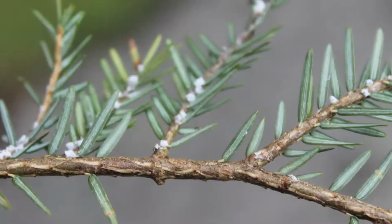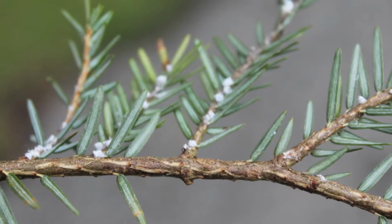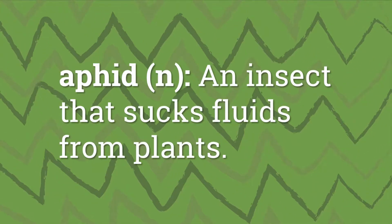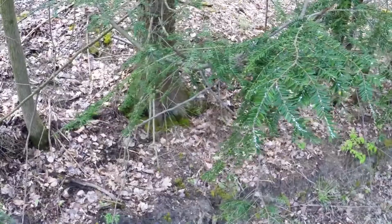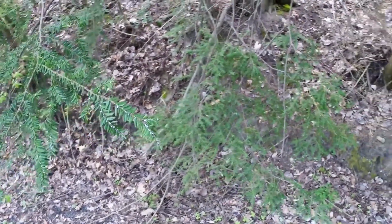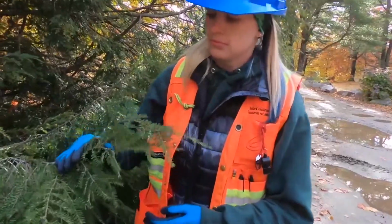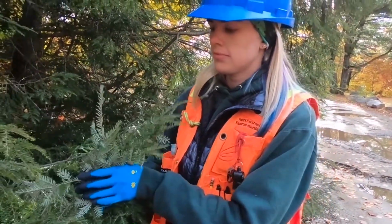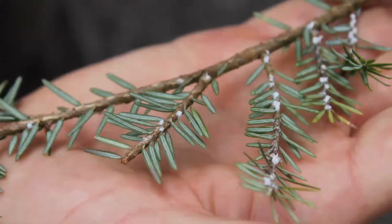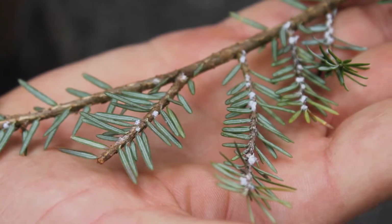Hemlock woolly adelgid is a non-native insect that was introduced from Japan. It's like an aphid. An aphid is an insect that sucks fluids from plants. The Hemlock woolly adelgid is an invasive species, and so populations build very rapidly on these trees. The best way to look for Hemlock woolly adelgid is to look at the underside of branch tips of hemlock. There, if the adelgid's present, you'll see these little woolly tufts.